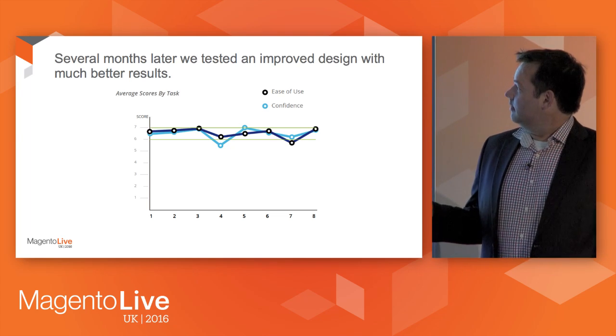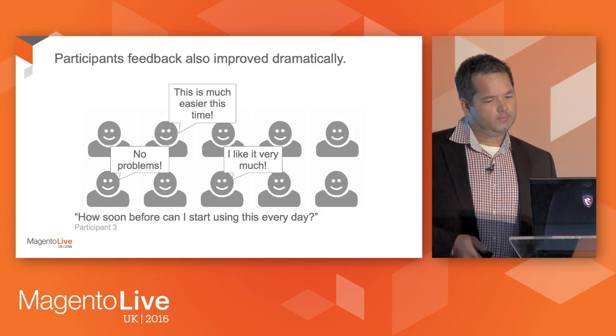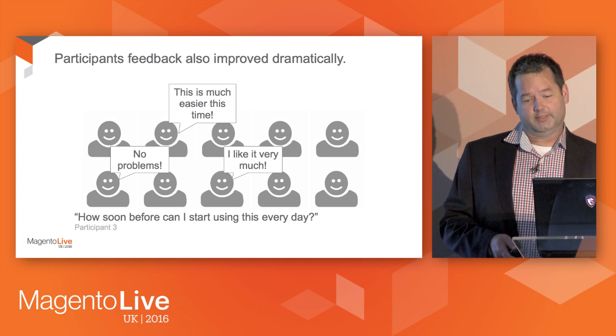Now, what we did was we completely redesigned the product as a result of our first test. We ran the test again. Same questions, often the same participants, dramatically better scores. Same designers, same problems. The feedback also improved dramatically.